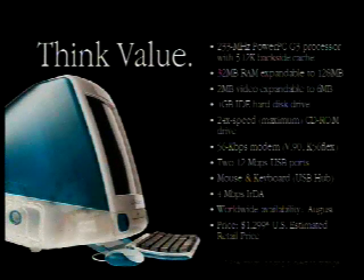So one final thought with the iMac is to think value. In addition to the tremendous speed and the outstanding style and the simplicity of the iMac and its bundled software, we've also thrown some things in here to really round out the value of the iMac. So for instance, this has a 4 GB hard drive. It also has a 56K modem that supports both V.90 and K56Flex protocols. So basically all the things that I just covered, in addition to the bundled software and the keyboard and mouse, is all available for the suggested retail price of $1299, and it's going to be available in August.